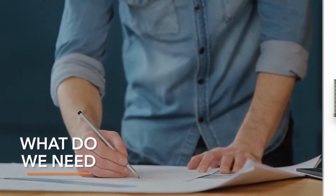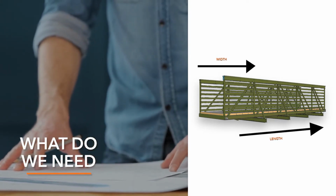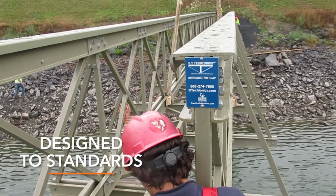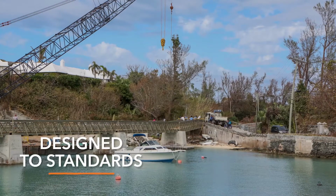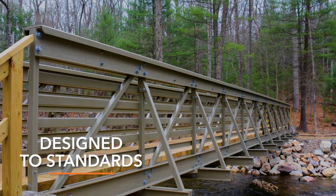Where to start? Let us know your FRP bridge needs, including span, width, and length, and we will help you create a long-lasting solution. ET Tectonics and CCG engineers are equipped to help you design to International Building Code, IBC, and the American Association of State Highway and Transportation Officials, AASHTO, specifications.